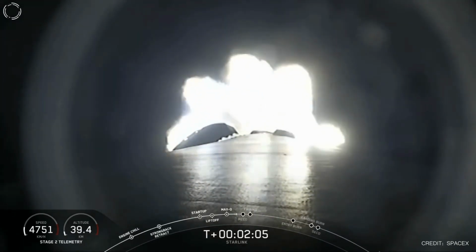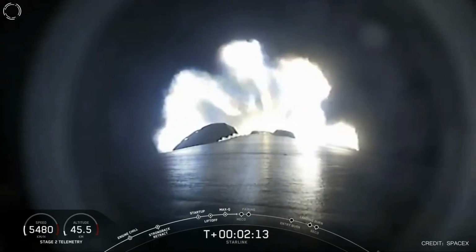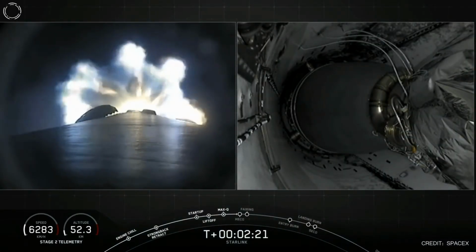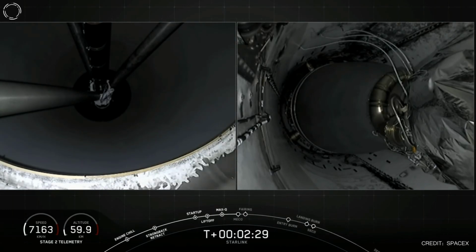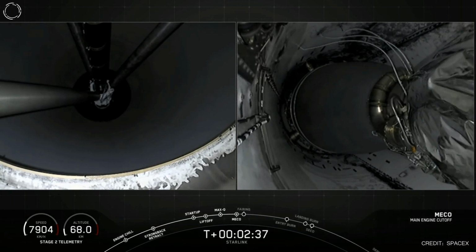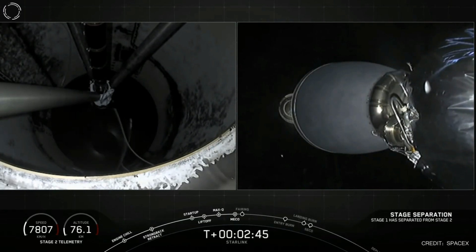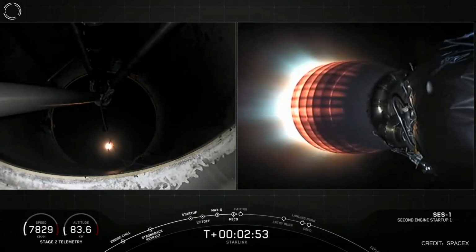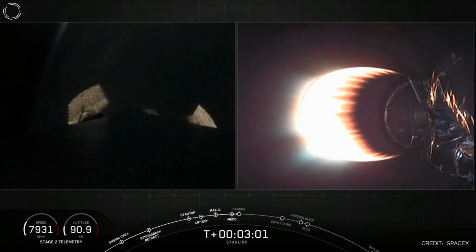We are at T plus 2 minutes and 5 seconds, so we're just about 25 seconds away from those 3 events. Again, that is MECO, stage separation, and SES-1, or Second Engine Start 1. MECO. Stage separation confirmed. And there you can see on your left screen, we had main engine cutoff and stage separation. On your right screen is the second stage MVAC engine lighting up, glowing bright red there.